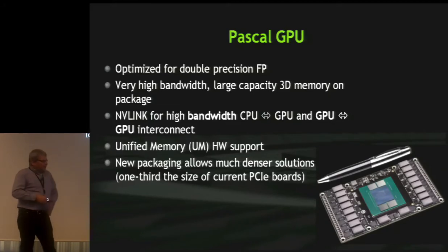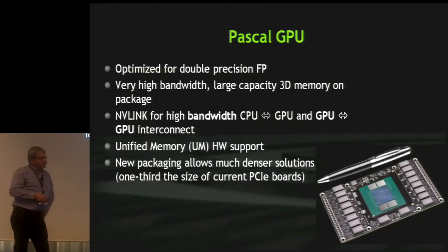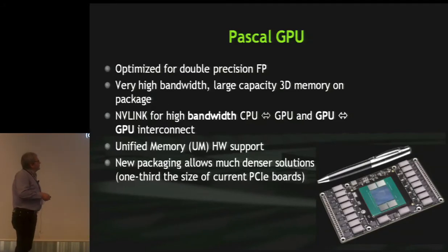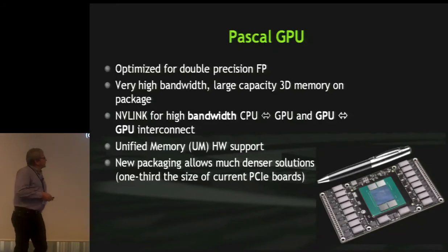Also, it will integrate the NVLink technology, which is a high bandwidth technology for the communication of CPU to the GPU and also between GPUs inside a system. It will provide unified memory hardware support. I will cover this also a little bit later.